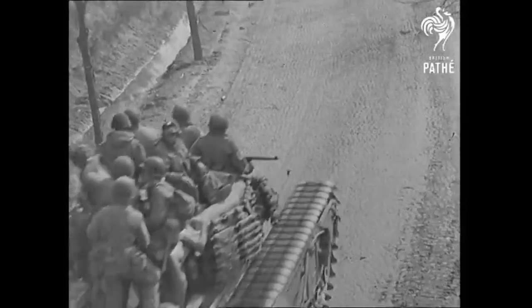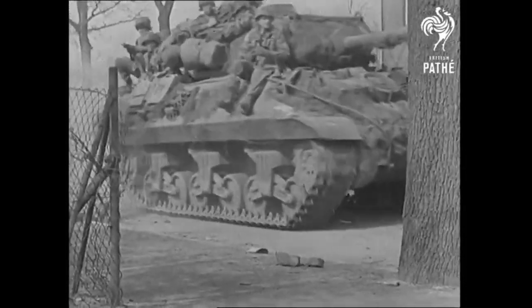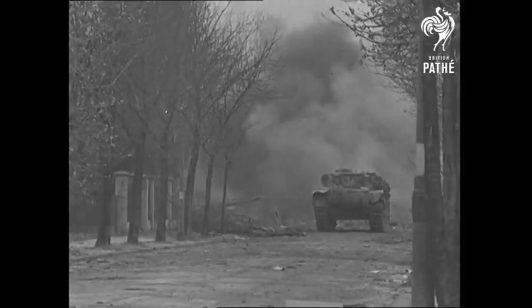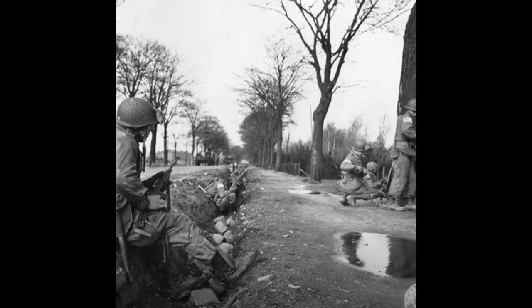The column set off on the 27th of March with the Americans riding on the flat tops of the Churchills. It drove through the night to reach Dorsten, the goal always being to capture bridges before they were blown up by the retreating Germans. The advance was stop and start, with ambushes and mines slowing the way, but other stretches open road.